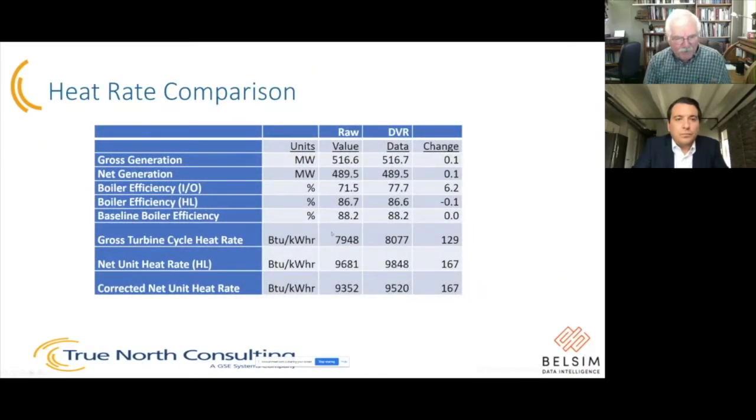So this is a comparison from one study that we did where we were looking at the overall plant, trying to determine what the raw heat rate value would have been and what the DVR, the reconciled heat rate value. And so you can look down here under gross turbine cycle heat rate, in this one particular plant, the raw value came in at 79.48, the reconciled value at 80.77.